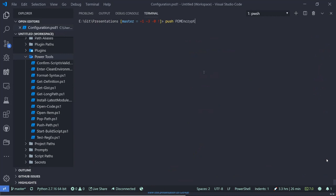So let's say I want to push over to PEMencrypt. So now I can see that I'm in my PEMencrypt folder. I don't need to worry about the full path. You can also give it really just any path, and it'll respect it the same. It will just check that Git path map first for anything that was imported from your project path. So we can say PSGSuite. It'll look in there too, and everything is good.